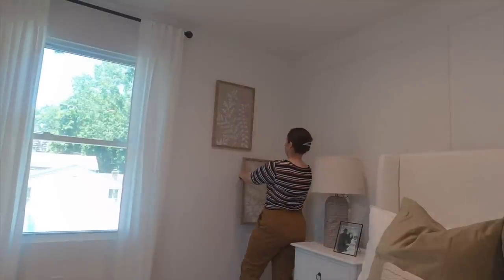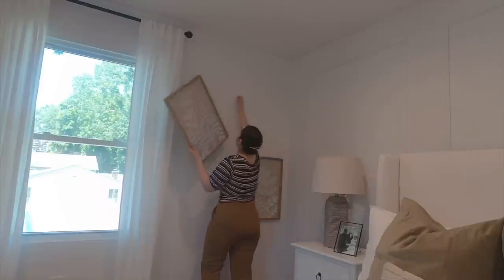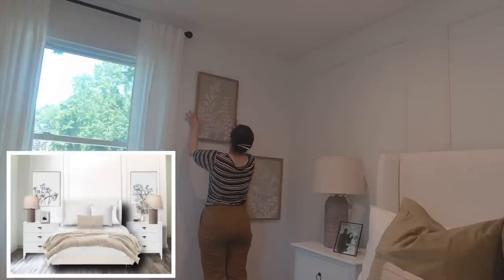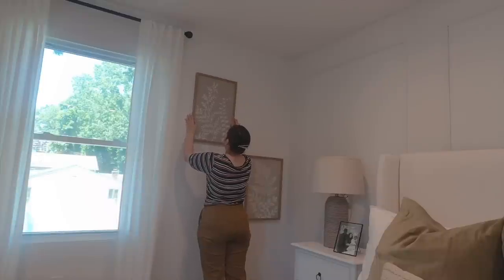But you guys saw that I tried this out in my last video, where I tried to put them above the nightstands like the original plans were when I was doing my whole planning for this bedroom. And I'll show you guys a picture here if you don't know what I'm talking about. But I decided not to do that because I felt like the feature wall was good enough for behind the bed, and I ended up putting them here.